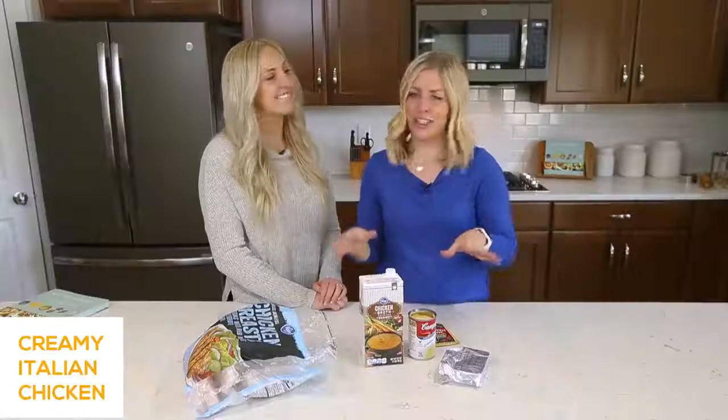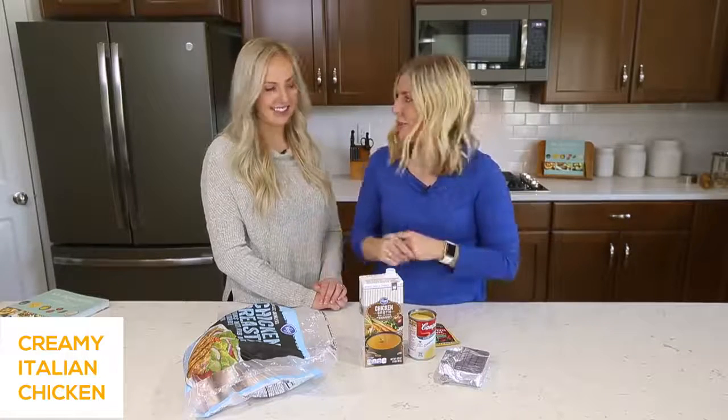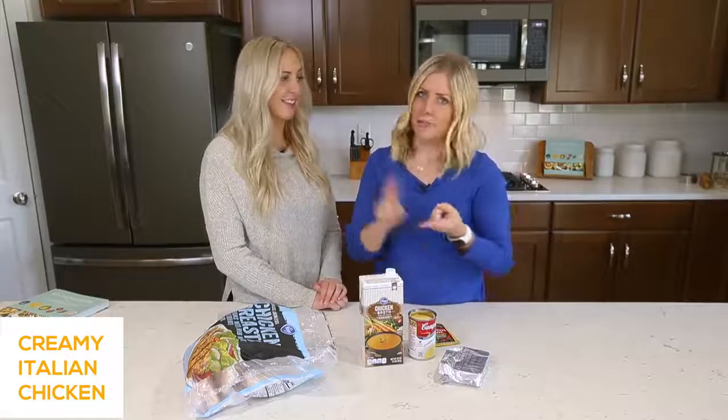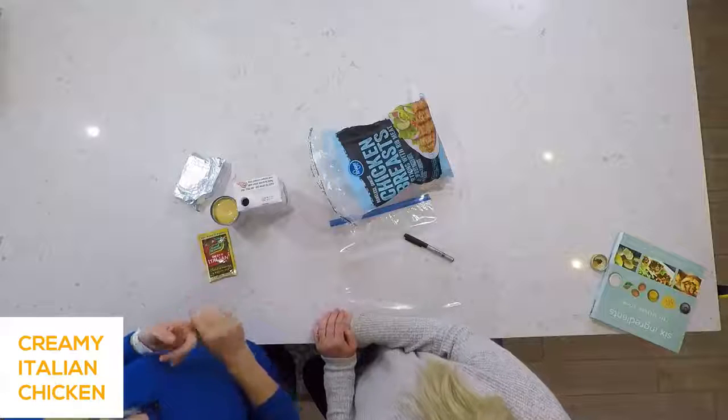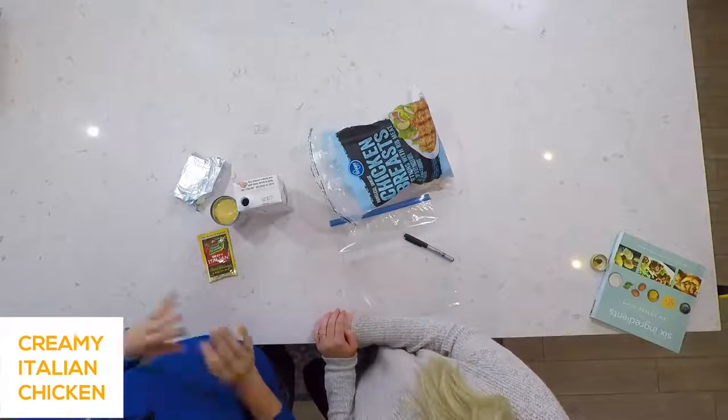Freezer meal number 3 is our creamy Italian chicken. Now growing up, our mom used to make this all the time. She served it on pasta, on rice. You can even put it just plain, and it's good. You can put it on a salad. That's how my husband likes to eat it. It's really yummy. So good.